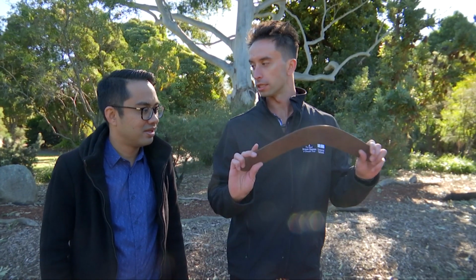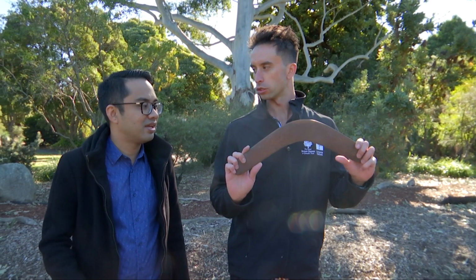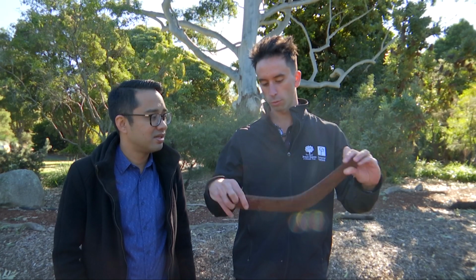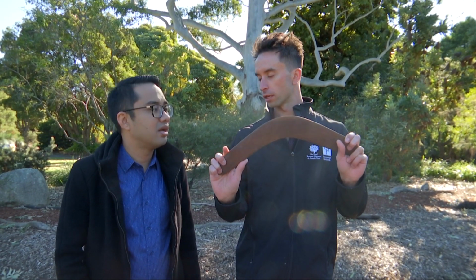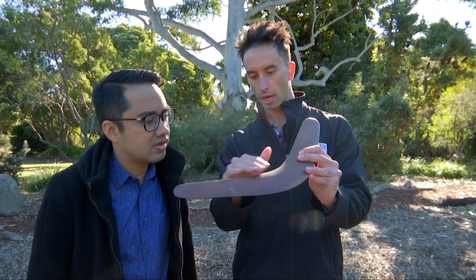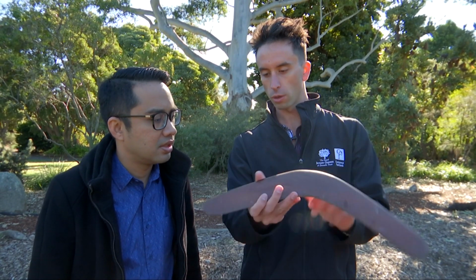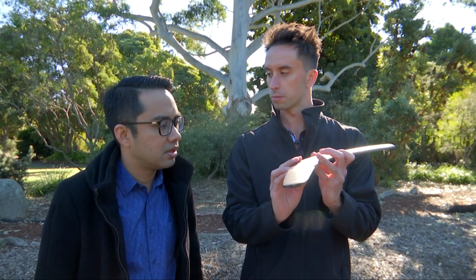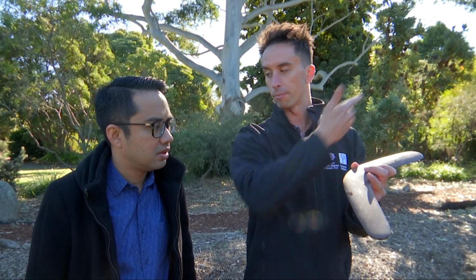Where do you reckon you're throwing this? Sky? So what do you reckon you're probably trying to hunt? Birds? Birds, okay? So this was specifically designed to hunt birds, okay? And see, it's not totally straight. Yeah. There's different grooves and stuff as well, especially on the ends there, okay? That's what helps make it come out and then come back to us.